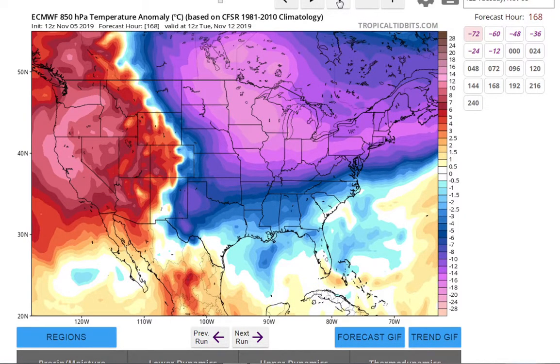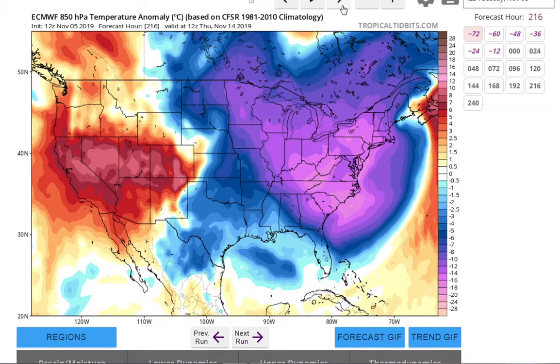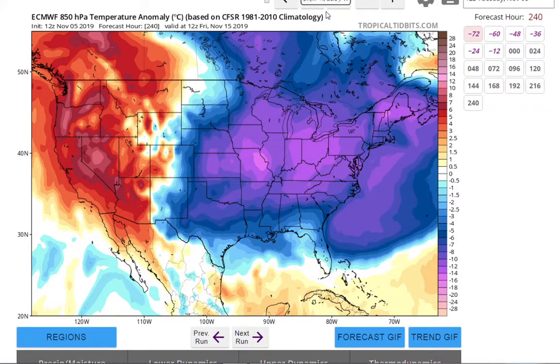Sticks around, goes a little further south. Then it goes a little further south. And look, you see finally some cold trying to come on the west coast. Cooler than average, not cold, I should say. Then it just doesn't happen. Just kind of sticks there. You see that there. And then it gets connected again. And the west is just like, hey, it's summertime. Put shorts and a tank top on. Not really, but that's kind of what it feels like.